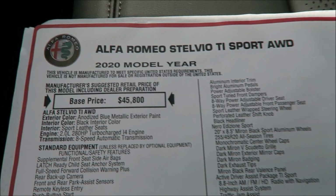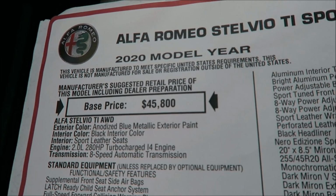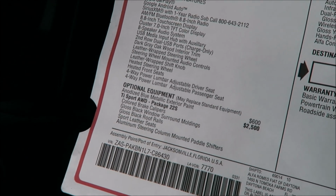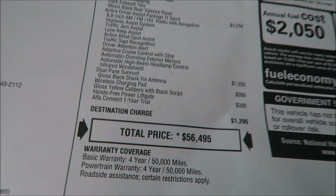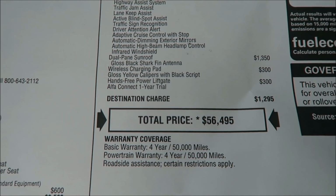So how'd you guess? Because if you started at $45,800, which is the base price, you're definitely way off, because this car has a plethora of options. Not only this side, but a quarter of this side here. So with everything said and done, you're looking at a total price of $56,495. That is a big chunk, right?